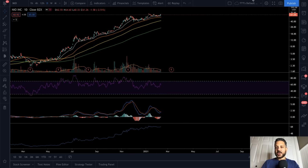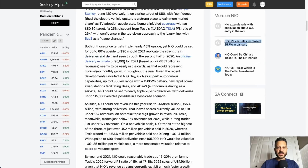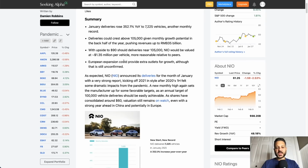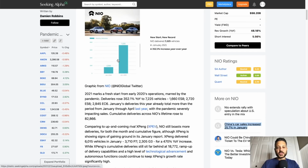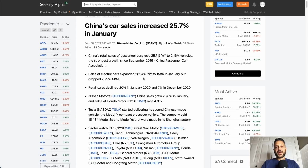Also, if you take a look at NIO's delivery numbers, and NIO exposes its delivery numbers just like Tesla well ahead of earnings, they quadrupled the deliveries that they set in January 2020. They quadrupled them for January 2021. So we're already expecting their delivery numbers to knock it out of the park because they reported those. China's car sales increased 25% in January. Obviously, this is a coronavirus comeback story, which is great.